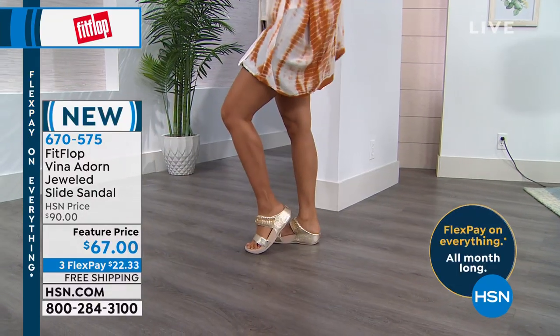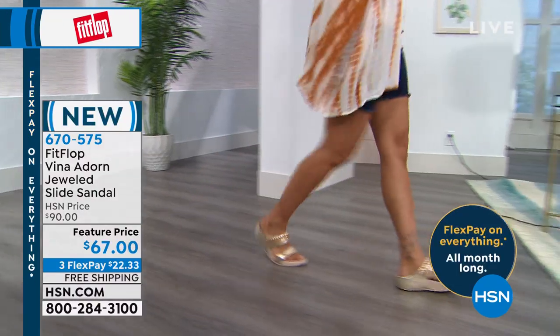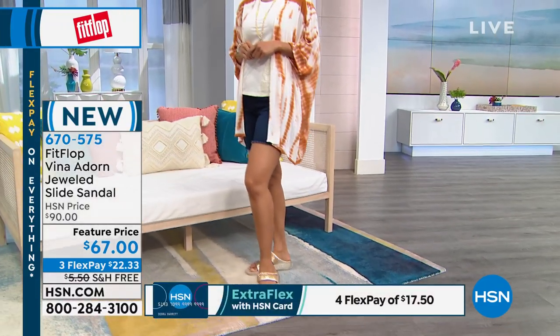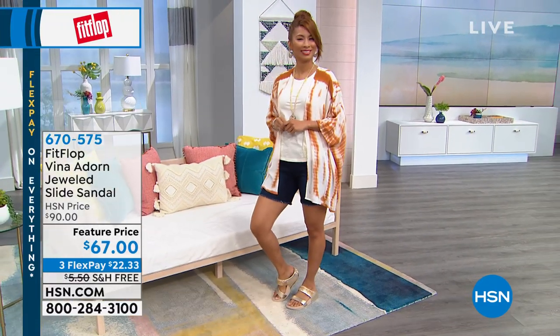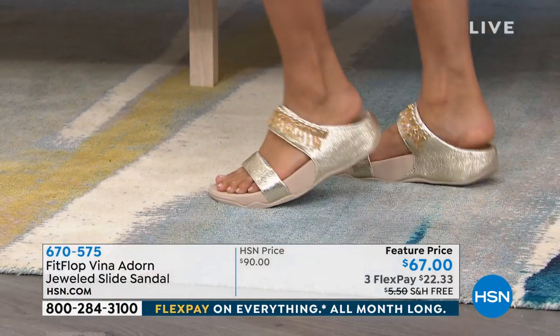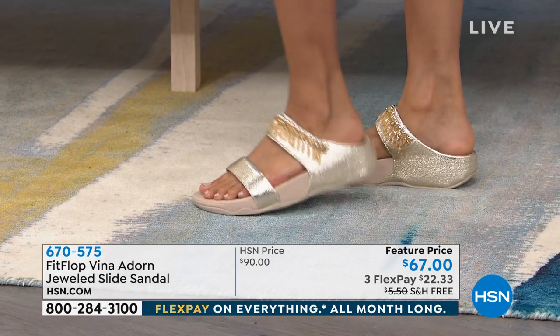But all of FitFlop shoes are approved by the American Podiatric Medical Association. And that is a really, really big deal. It's nothing that they dole out easily. And we work very hard for that so that you know any pair of FitFlops that you buy are gonna be good to your feet and really trendy. Yes. And that's the magic mix, right?